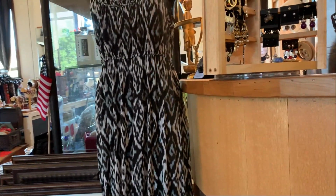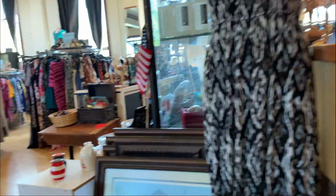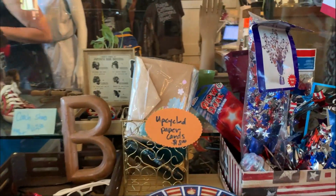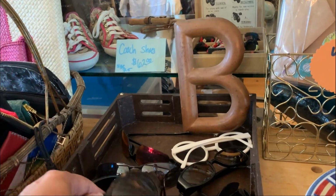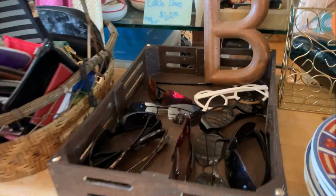Flea market? No, we're a resale shop. Oh, you're a resale shop. Oh, okay. Okay. How much are your glasses? They're $3. Okay.